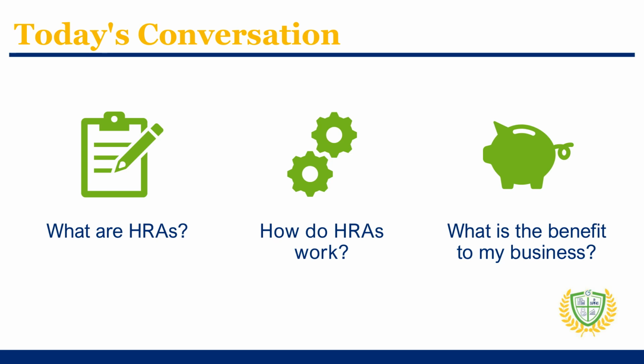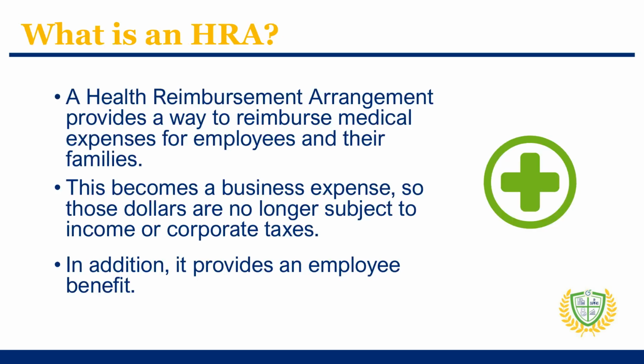One of the most versatile and easy-to-implement options is a Health Reimbursement Arrangement, or HRA, formerly known as a Section 105 plan. These plans can work for the single business owner of a family child care home who has an employee, to the large child care organization with multiple centers and everything in between. In this presentation, we will review what an HRA is, how it benefits employers and employees, and how to set one up.